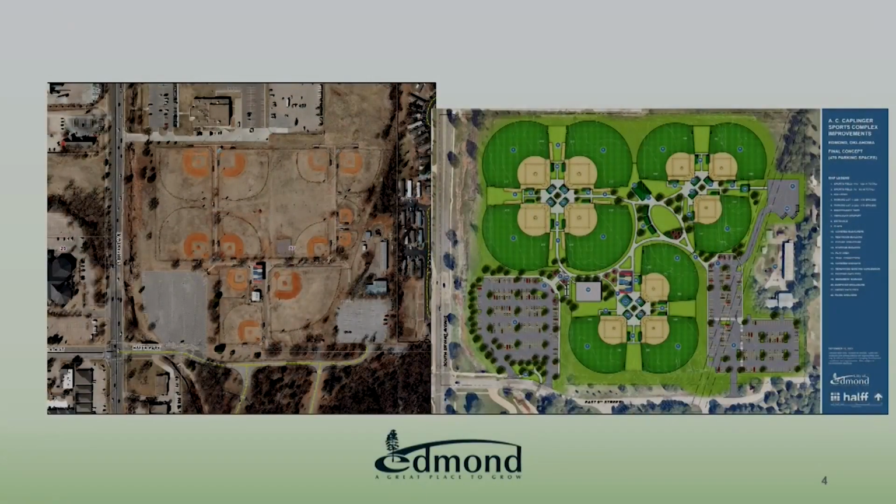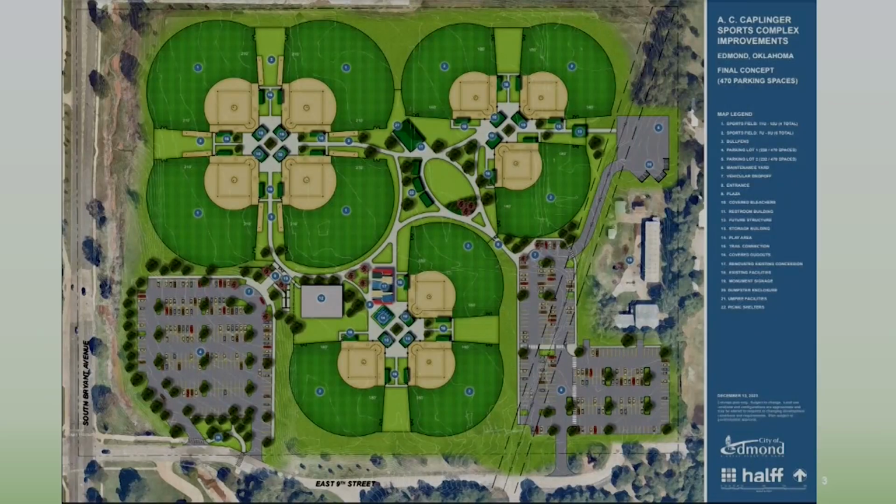Just kind of the side by side, how you'll see the fields relayed out. We'll go from 12 to 10. There'll be additional parking. I'll go back to this and highlight a couple things. That's a new restroom facility, so there'll be a second restroom facility. This area here will be synthetic turf. That was an important part of this project. I think those are the key things. Lots of shade throughout the facility and nice, clean, level sidewalks for people to walk on, which will be a huge upgrade from what we have now.